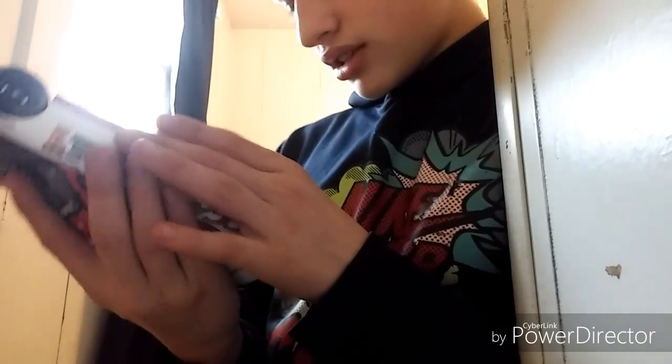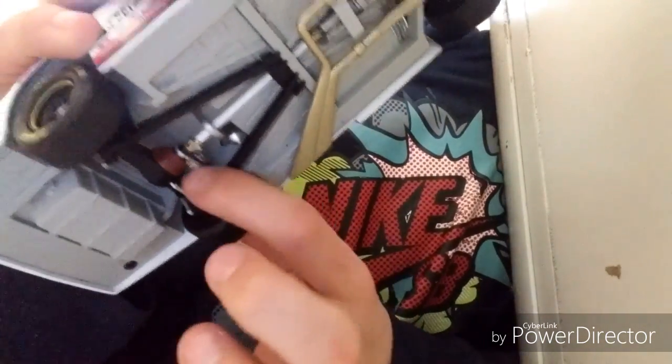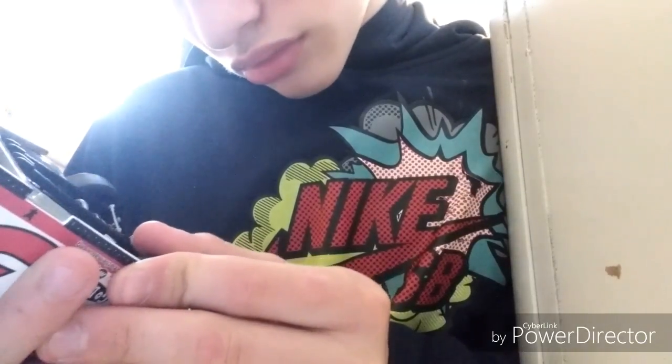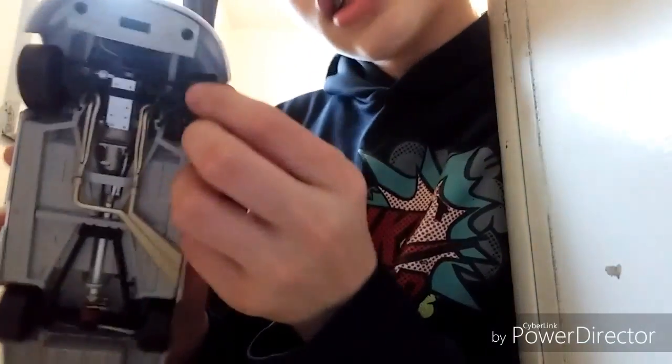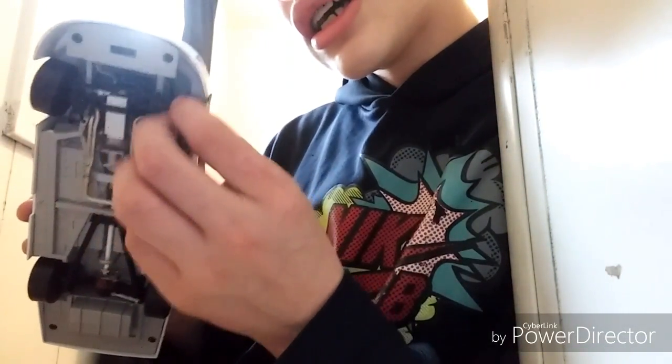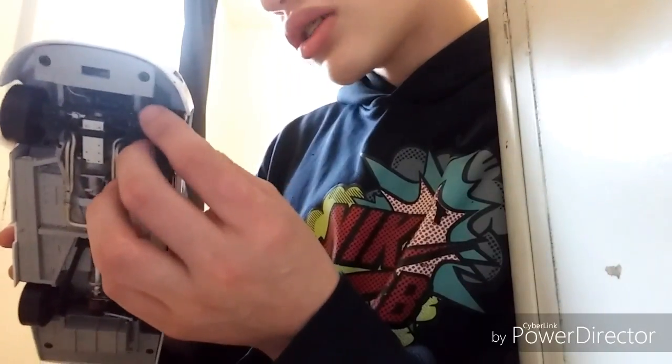Here's the underneath. They actually have springs and stuff down here. I don't know how they work. But yeah, the tires actually kind of do move. But yeah, that's all about this car and those cars.